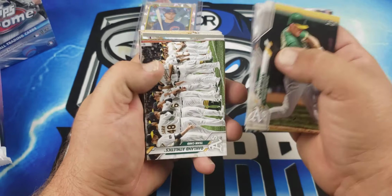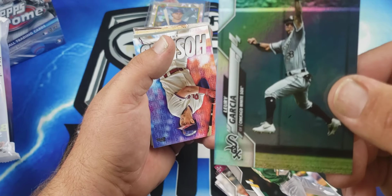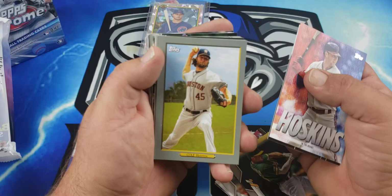Nick Knack Paddywhack. Oakland Athletics. Robbie Grossman, A's. Jalen Davis. Jameson Taillon. Andrew Miller. Did we get the same one? Same pack. We've got a Lourie Garcia for the Sox. Refractor. Not numbered. Reese Hoskins, top spin. And we got a Chris Paddock, decade's best. We also got a Gerrit Cole, a Cody Bellinger, that's kind of cool.